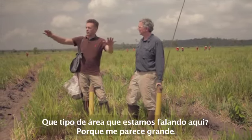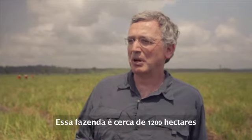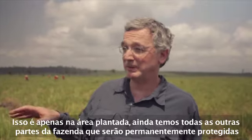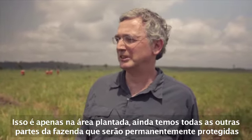That's the concept. And what sort of area are we talking here? Because to me it looks vast. Yeah, this farm is about 1,200 hectares, and we have another 1,500 hectares in other farms. But that's only the planted area. We still have all the other part of the farms that will be permanently protected.